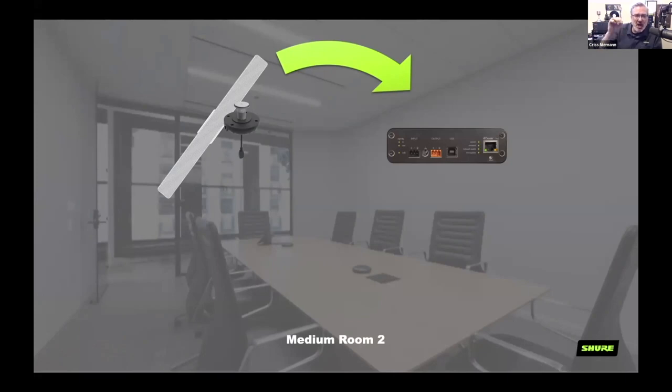IntelliMix DSP on the 710 will do AEC, noise reduction, all of the IntelliMix DSP is done there. And the AnyUSB is just our simple USB interface to whatever our soft codec PC is. Mute sync and everything works there, by the way. A couple of loudspeakers, and all set up with Designer.